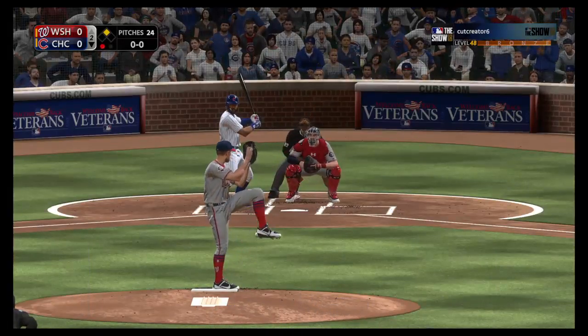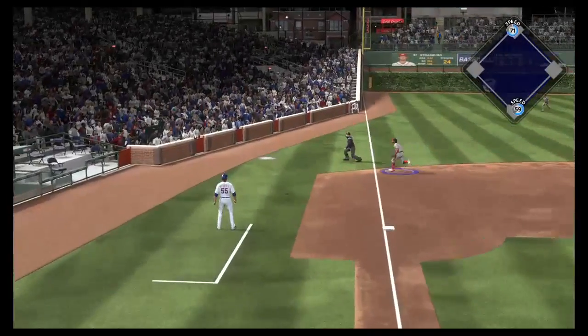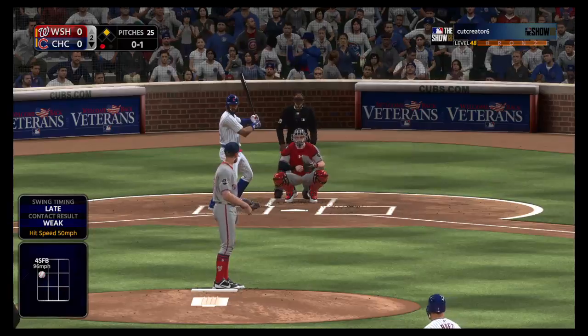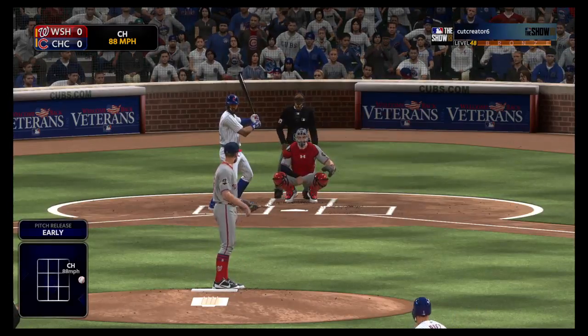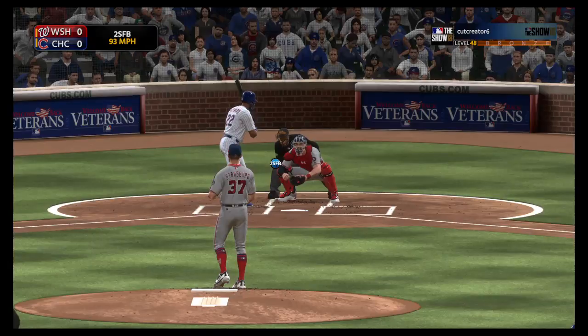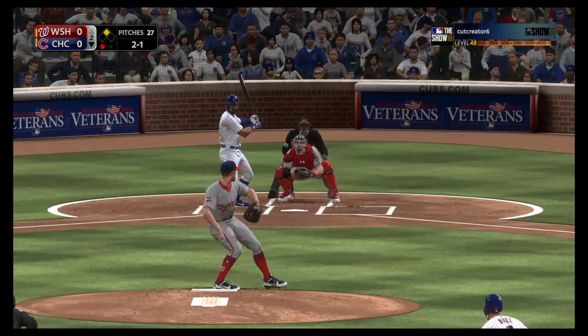Here's Jason Heyward now. His past numbers against Stephen Strasburg: he comes in with an attention-getting .405 batting average. He's taken him deep once. Outside for a ball, 1-1. Heyward, or often just J-Hey. He was a first-round pick back in the draft of 2007. Yeah, he has turned himself into a really nice ball player.